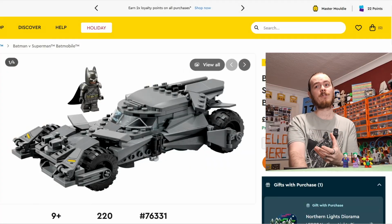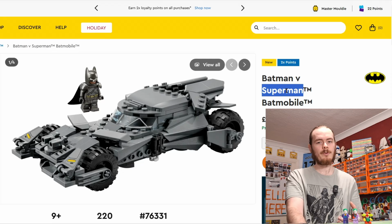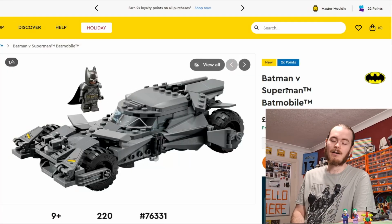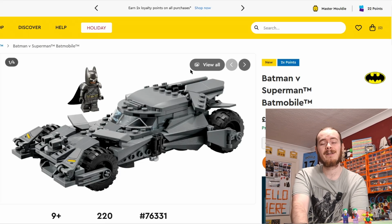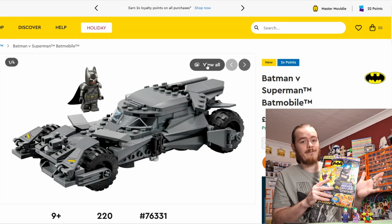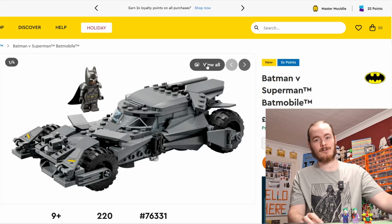First up, we have the Batman v Superman Batmobile, which is, you know, aptly named. Superman is right there in the title, though Batman v Superman refers to the global success of everyone's favorite Superman and Batman movie combined. I haven't watched Batman v Superman. I did watch Man of Steel, and I did quite like that. Batman v Superman's Batmobile is missing Superman. So Superman coming in, say, February's magazine would be a fine addition to the collection.